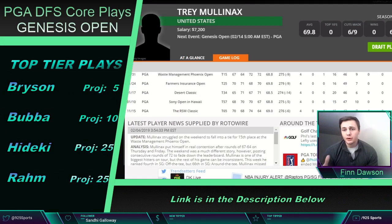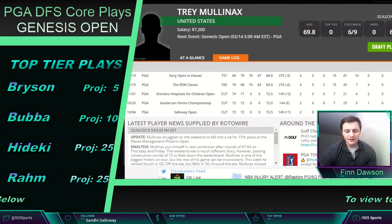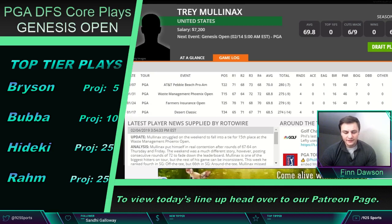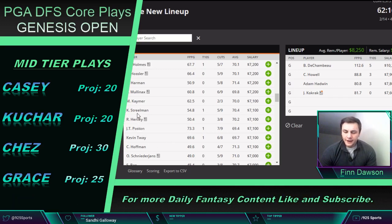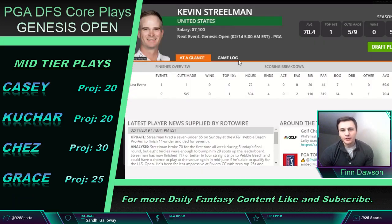He's made 6 out of 9 cuts, and he's a really good stat fit. He's really good off the tee, top 30 in strokes gained off the tee, and also total driving. So I really don't mind him as an option, given that current form.